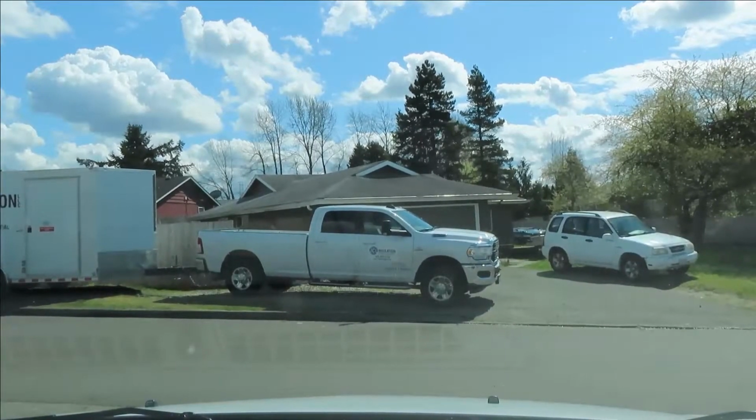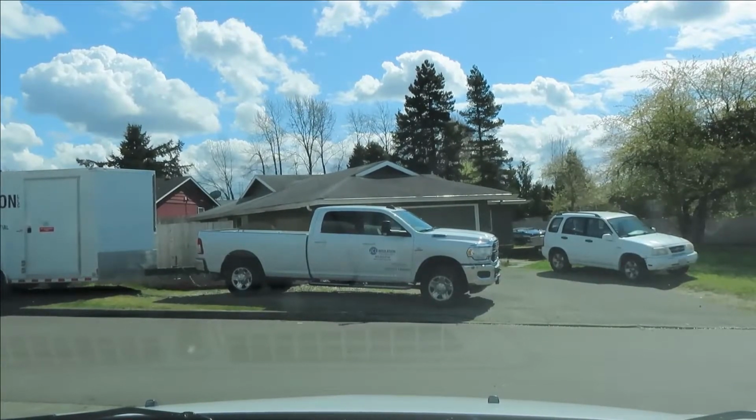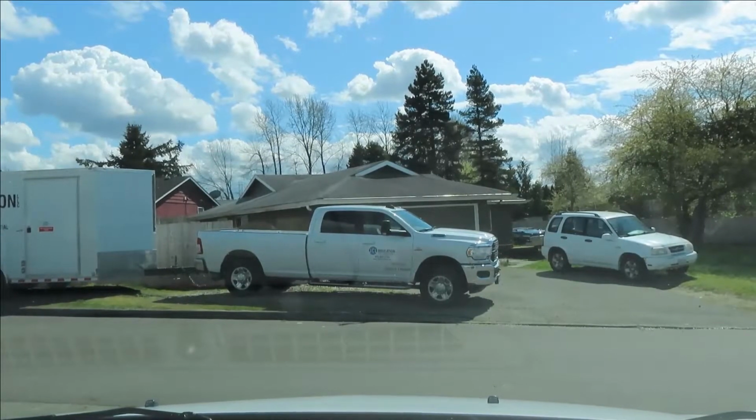It's a pretty nice day out there. The little thermometer in the car says it's 62 degrees. We had heavy rain last night. The drive home was very wet, kind of slow. All the water on the roadway.